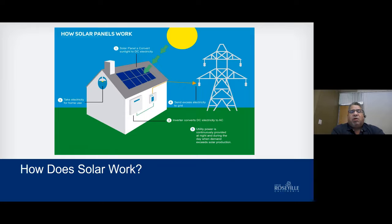So how does solar really work? Well, the technology hasn't changed in 50 years. What has changed is the power the solar produces. So basically, the solar panels on the roof collect the sun, the light. It goes through some wiring and goes through an inverter, which converts the light, which is DC, into AC power that powers your home. Any excess power that you're not using flows back to the grid, and we'll go over that a little bit later because we do offer some paybacks for overproduction for you.